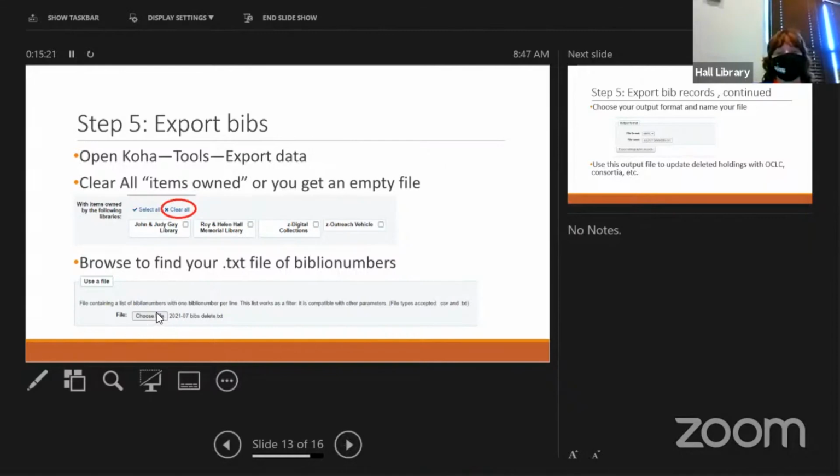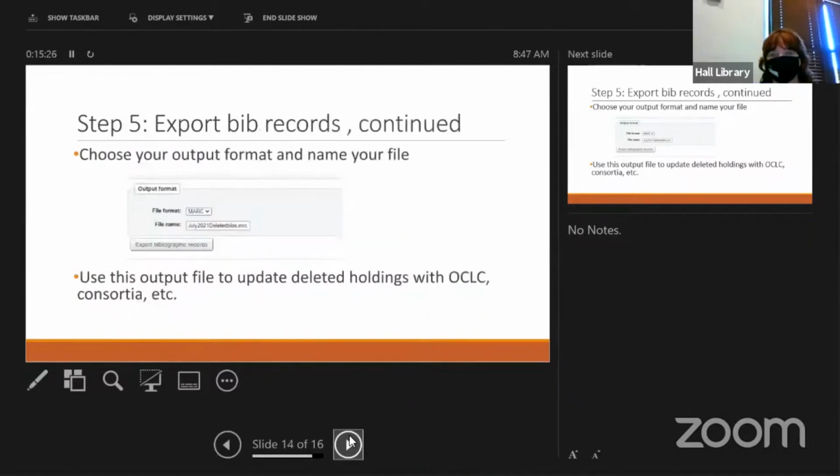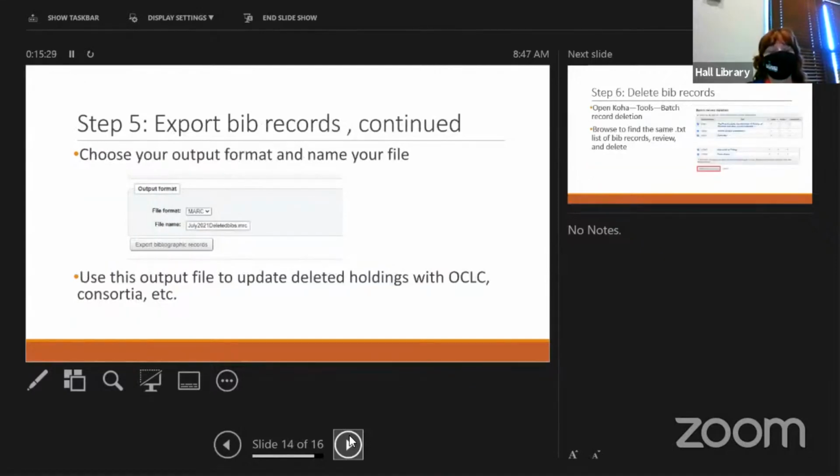So again, you're going to go in here to browse to find that text file that you just created. And then you're going to scroll down to the bottom of the stage, rename your file, and then you have the option to export it either in MARC format, you can do XML or a CSV file, depending on what you need to update your holdings. Make sure your file has stuff in it before you do the next step.